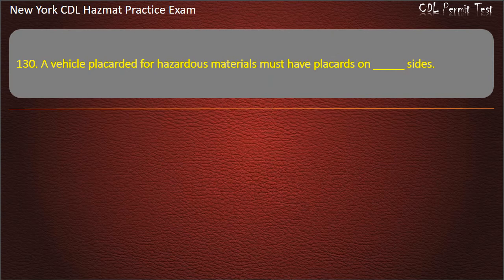Question 130. A vehicle placarded for hazardous materials must have placards on sides 3, 2, or 4. Answer. 4.